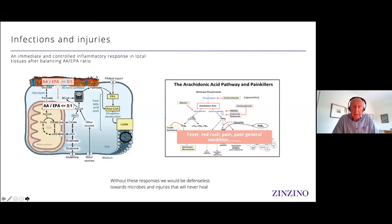So it is a question about the acute need for inflammatory processes and also the long-term responses from these reactions that can lead to lifestyle diseases. Okay.